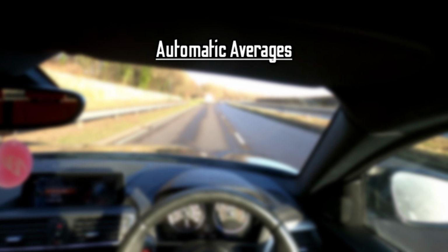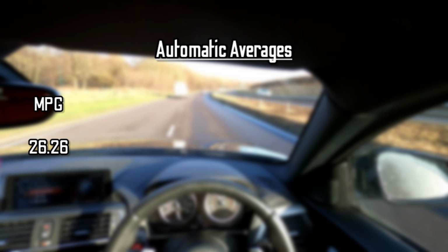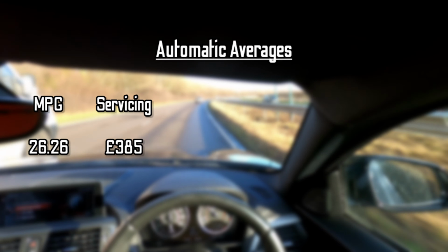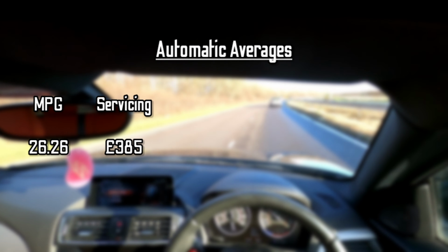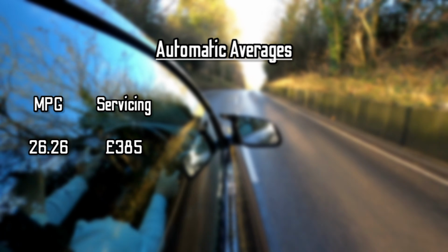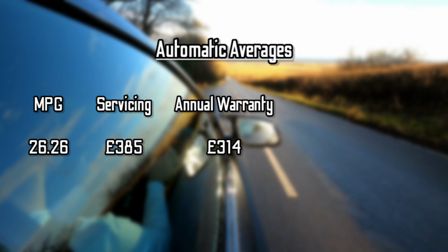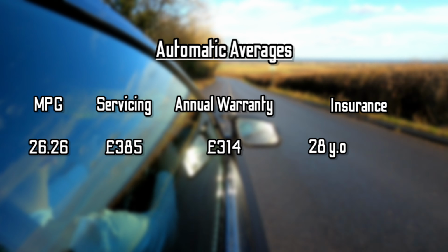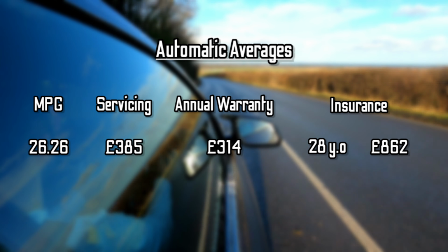Now MPG was nice and easy to work out and it came in at 26.26, so not far off what I'm getting. The servicing costs were £385. That's a mix of main and interim services from either independent or BMW garages, so it's not the most accurate number, maybe take that one with a pinch of salt. If you wanted to extend your warranty for a year, the price for that was £314. When it came down to insurance, the average age of people giving me their information was 28, and the average insurance premium was £862, so it was pretty much the same as what I pay again.